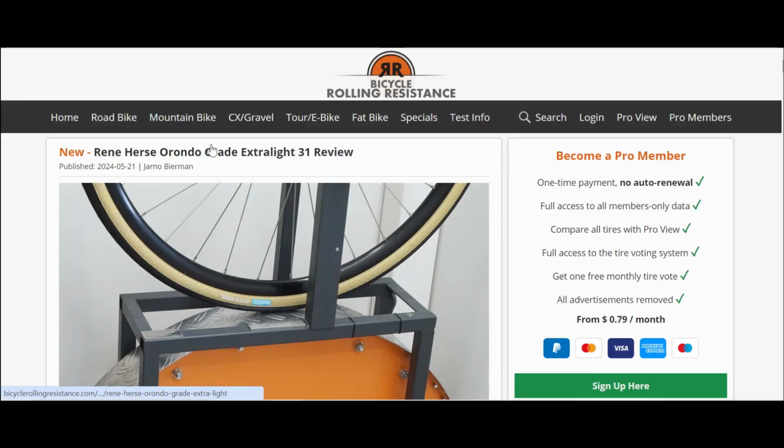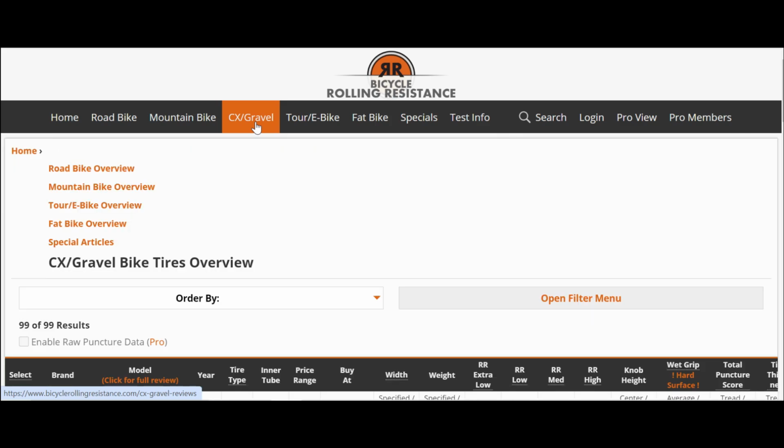When you go to the home page on the Rolling Resistance website, you'll see there are a variety of different types of tires listed on the top ribbon. You can pick the one that you want to check out. Now, since we're riding primarily our gravel bikes, let's look at that just for an example. And you can see the other ones will still be available if you want to search them. Just clicking gravel, there are 99 tires that have been tested here.